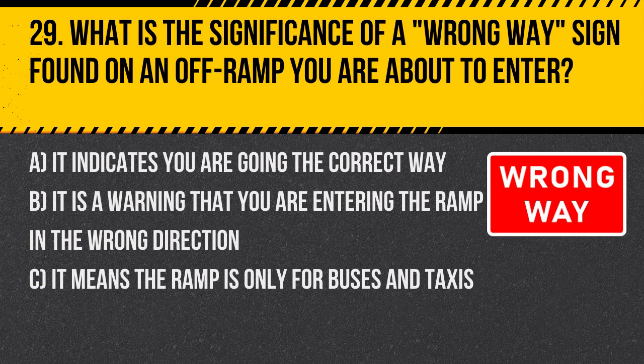Question 29. What is the significance of a wrong way sign found on an off-ramp you are about to enter? A. It indicates you are going the correct way. B. It is a warning that you are entering the ramp in the wrong direction. C. It means the ramp is only for buses and taxis.